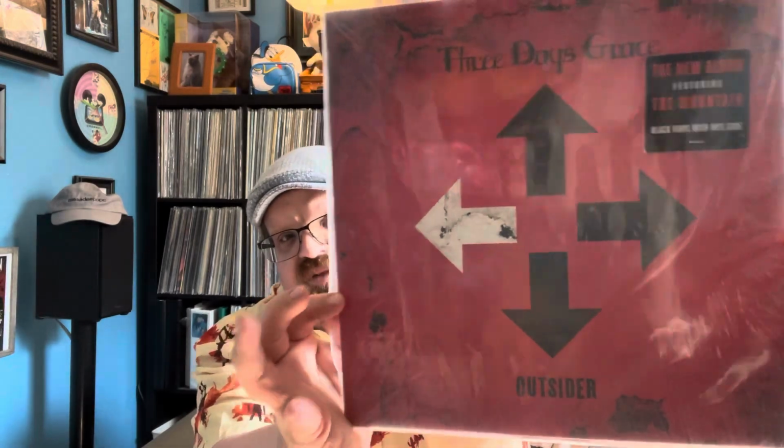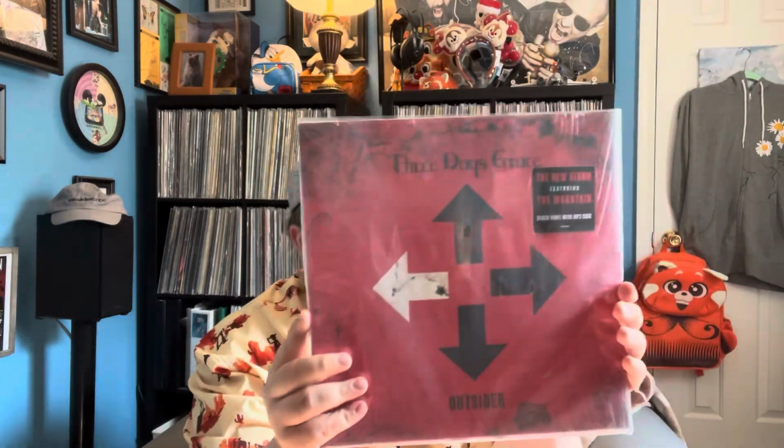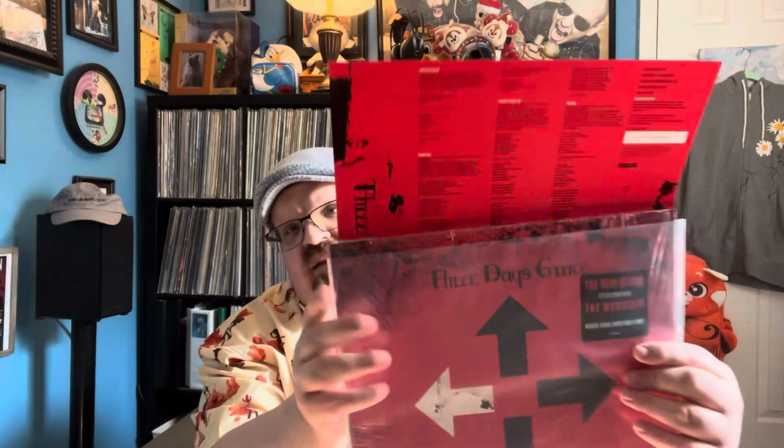I didn't necessarily like Explosions that much, but I liked a lot of this one. And it is 3 Days Grace, Outsider. Glad to have this one in the collection. It's on its own custom label, and does have a nice lyric sheet, not a printed inner label.